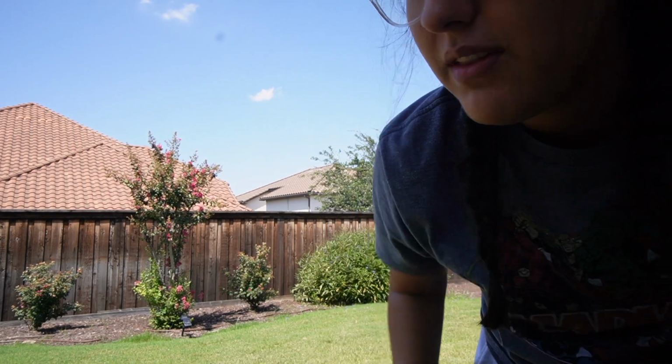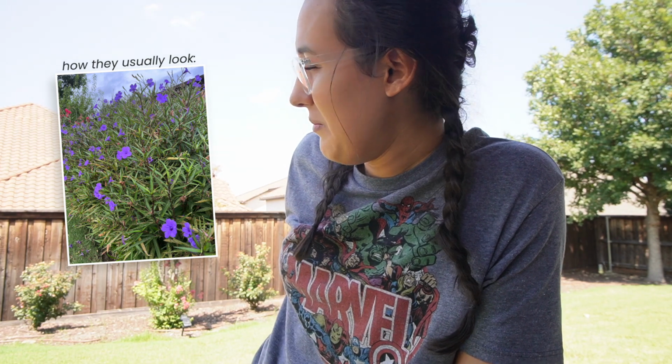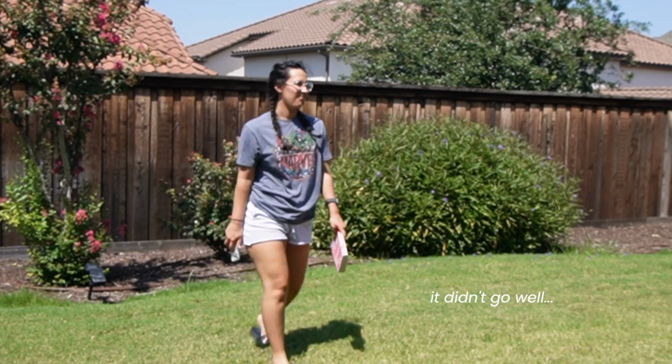Good as new. We have these, I don't know what they're called in English, but we call them ruelas, and they're really pretty purple. It looks like a lot of them have already fallen because they bloom in the morning and then they fall in the middle of the day. I'm just gonna try and get them as the background. If that doesn't work, I'll use other plants. We're gonna try. It is 7 o'clock.